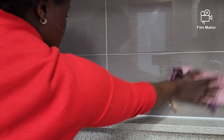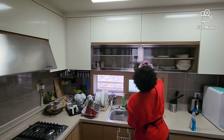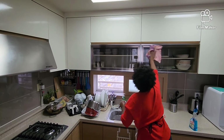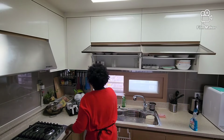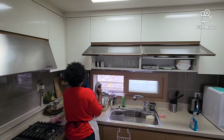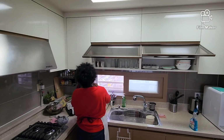So yeah, that is it. Maybe you also noticed I'm using the glass cleaner on my tiles. I noticed that it works so well, and the wall tiles were just looking so clean and shiny. I just like it, so why not use some of these products if they work on many things, especially this glass window cleaner. It works well for the tiles too, so it's the one that I used.